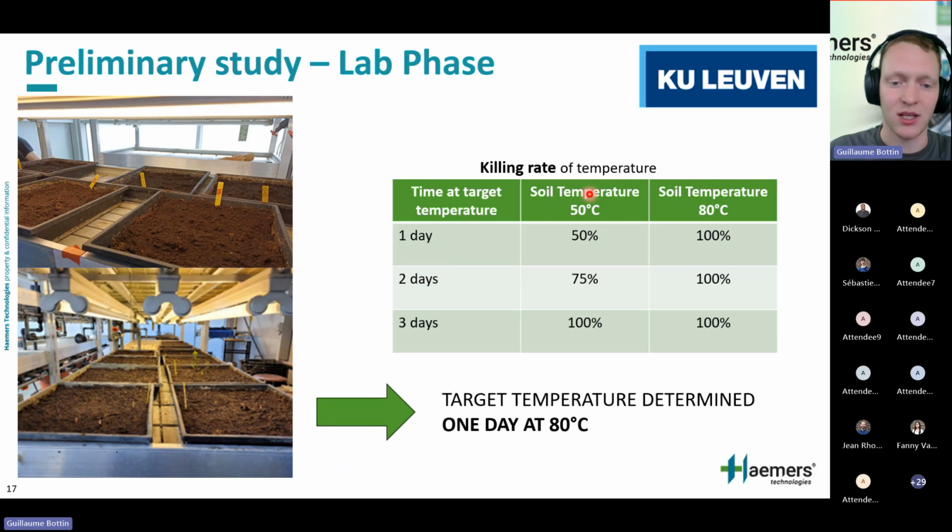And as you can see here on the table, if you heat at 50 degrees during 1 day, about half of the rhizomes can grow up again. But if you heat at 50 degrees during 3 days, 100% of the rhizomes are dead. On the other hand, if you heat the soil at 80 degrees, you kill them instantly after a day.